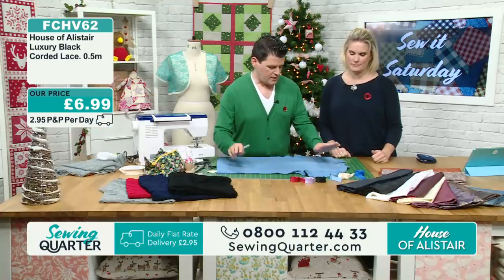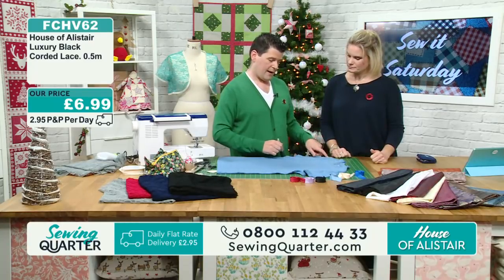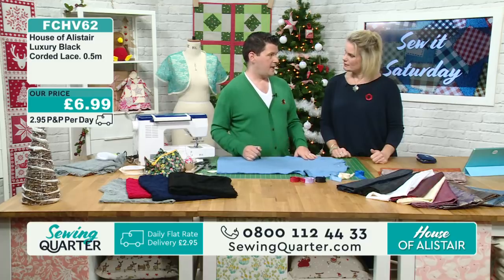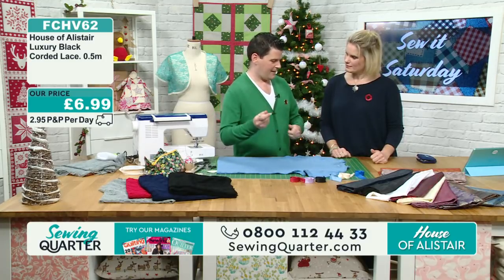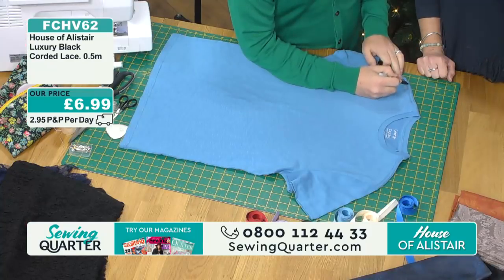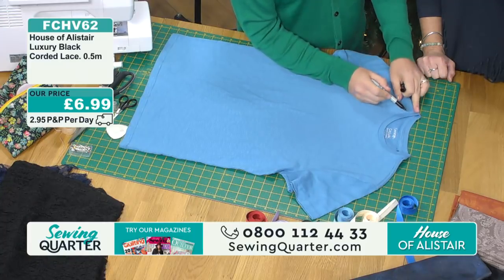So get an old T-shirt. Right, so you get an old T-shirt now. I'm going to use all the manufacturer's seams because they're already here and that's what we need. So I'm just going to get a marker pen. I'm going to mark the shoulder seam. Now you can be a little bit rough with this. It doesn't really matter.